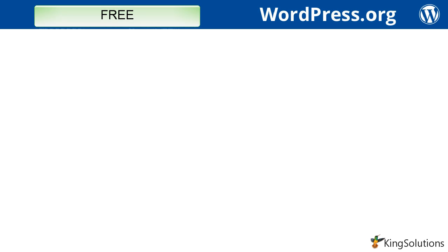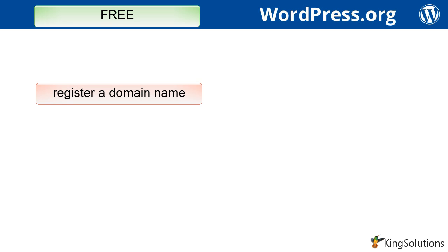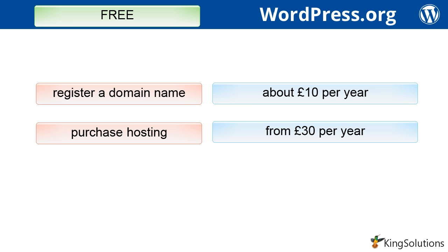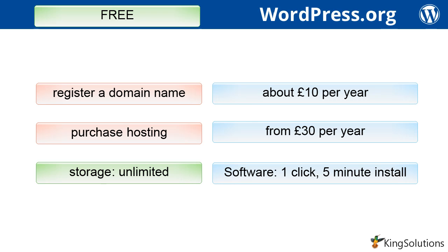With WordPress.org, although the software is free, you will have to register a domain name, about £10 per year, and purchase hosting, from about £30 per year. Most good WordPress hosting providers provide unlimited storage. The installation of the WordPress.org software is very easy. It's just a one-click, 5-minute install with most hosting providers, and you are ready to go. Although this means you're making all of the arrangements for hosting and managing your site, with auto updates, once your site is up and running, there is actually very little to do.